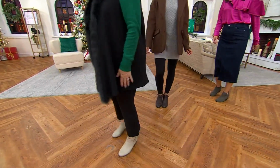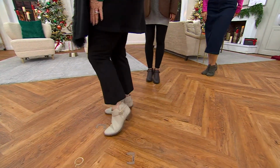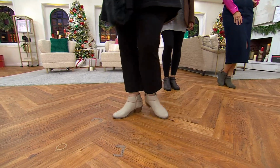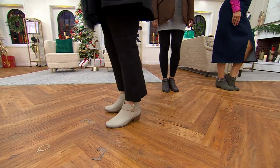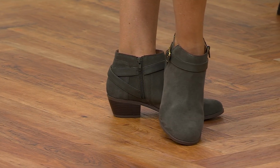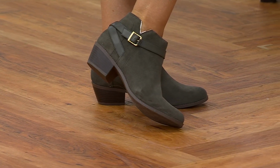Because we have Vionic, podiatrist designed, fashion that you can trust, easy in and out, and a moment in a boot like you will never have seen before. If you love Vionic, we'll tell you all about it. Vionic is designed by podiatrists, giving us not just underfoot cushioning, but an underfoot experience that's amazing.